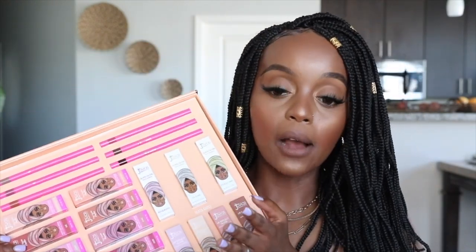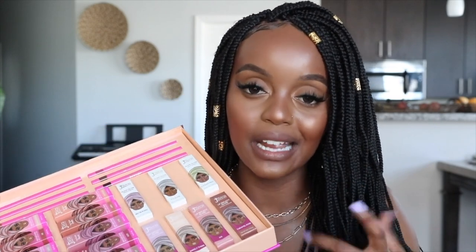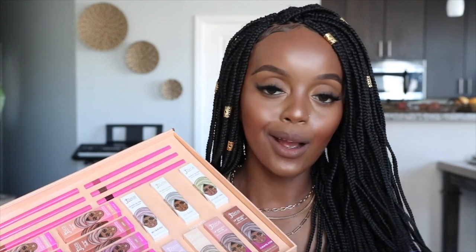So pretty. Now I am gonna be doing swatches on my lips so you guys can kind of get an idea of how it looks on me, especially so y'all can see if y'all want to spend your coins. But to be honest, y'all gonna have to spend your coins. Now I do want to tell you guys the details of this lipstick, lip glosses, and lip liners.